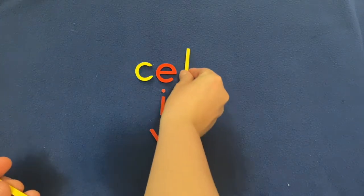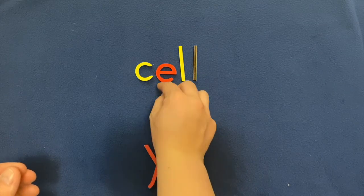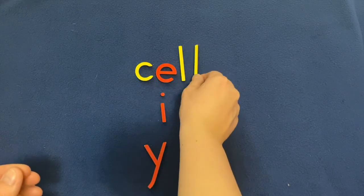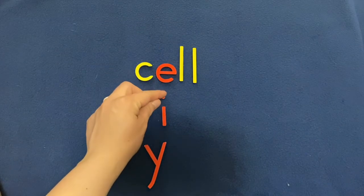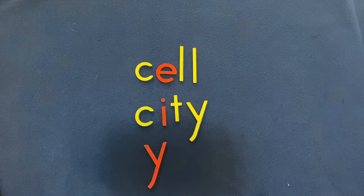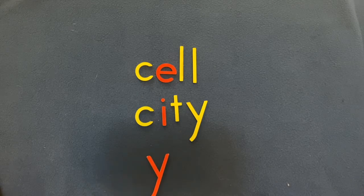Let's take a look at a C that comes before an E. Like the word cell, like a plant cell. Cell. The C is coming before an E, so it's going to be soft, meaning it's going to be pronounced like an S. This does not say kel, it says cell. City. The C is going to be soft because it comes before an I. So this is the word city.